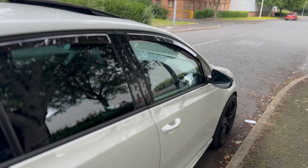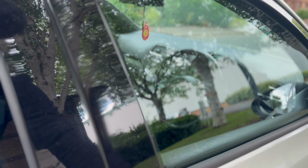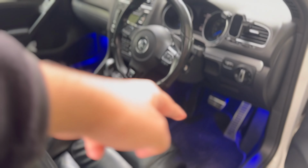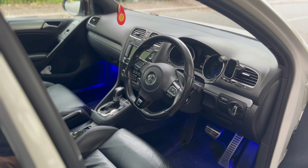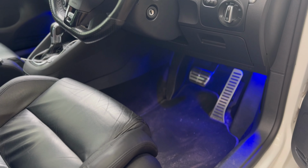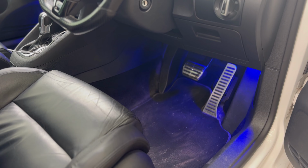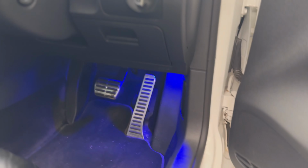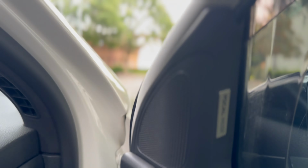But like, if we have a little look inside. This lighting, is that factory? That's factory, which is a rare thing to get as well. It's got factory ambient lighting, which is pretty cool for a car of its age. It's got a Dynaudio or a Focal system inside.